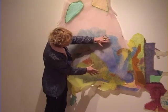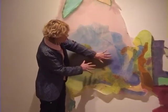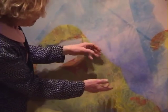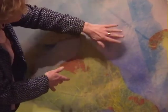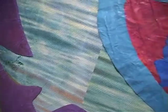I'm very enamored with the idea of this almost decoupage kind of technique where I meld everything together by using an acrylic medium and I can layer things and create these translucent surfaces. I can paint on top of things after I've glued them all. There's lots and lots of options.